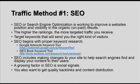You also want to get quality backlinks and content distribution. It's not like it used to be where you would focus on getting several hundred backlinks or whatever. You might be better off getting 10 really quality backlinks from either guest blogging or distributing your content to popular websites. So it's really going to be a method where you focus on creating quality backlinks to your content.